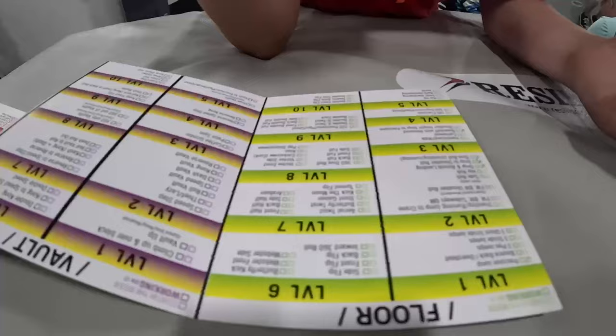Before we get into any action, we give the kids progression cards for the week. So basically it's a list of moves that they write down and try to achieve throughout the week and evaluate their level from there.